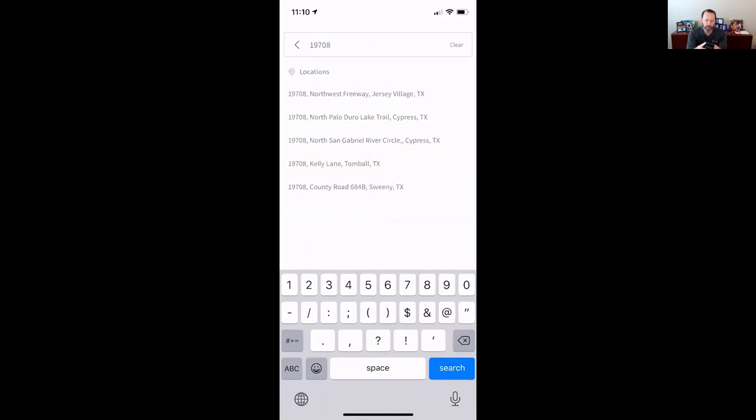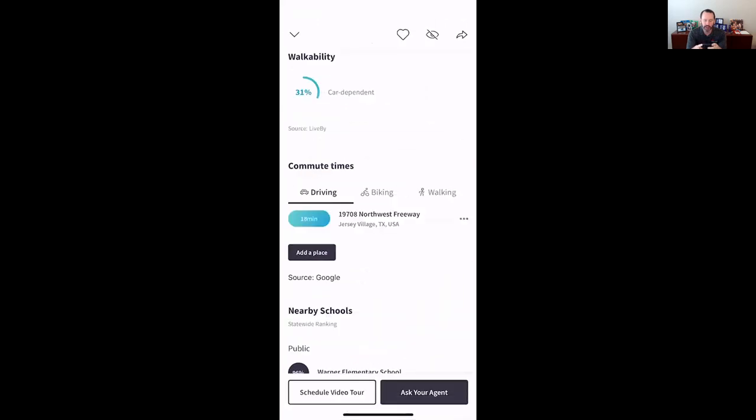And you can see it pulls up Northwest Freeway. And now I can see it would be an 18-minute commute from this listing to the office. Now, again, guys, this is a grain of salt. We know if they drove at 8 o'clock, it might be a little bit longer. If they drove at midnight, it might be a little shorter, but it's an average commute time based upon this listing to the actual office.